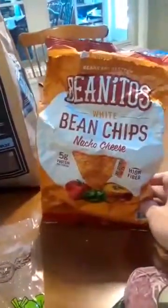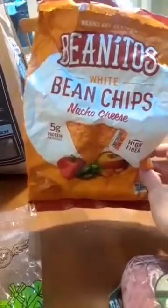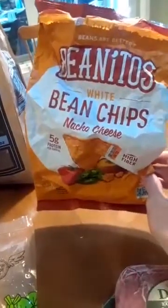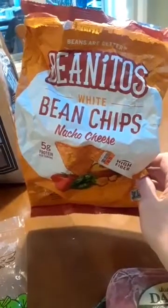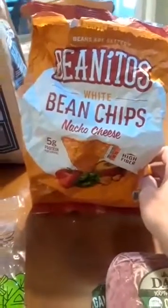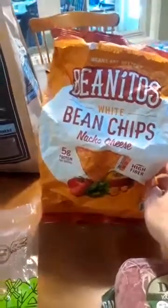Also, same thing. If you're looking for a chip substitute, and stay away from corn in general, this Benito's brand are bean chips. These are white bean chips. They have black bean chips. They're a pretty good substitute. Not so good, though, if you are carb counting. So if you're doing a ketogenic diet, not really an option. Neither are corn chips. But if you're trying to find something healthier than potato chips that are cooked in soybean oil or any of the bad oils, this at least is a little bit healthier.